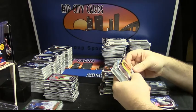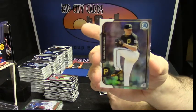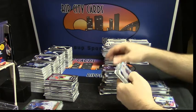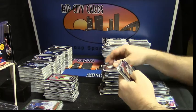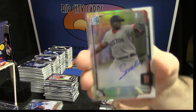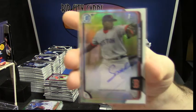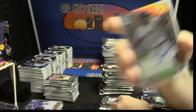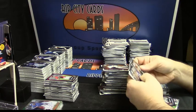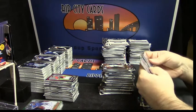Glass now, Mini Pirates, Mark Melancon, 191-499, refractor for the Pirates. And Gordon. Boston Red Sox. His name, Simon Mercedes, 208-499, refractor auto. Nick Williams updates Rangers. We got five autos. 1, 2, 3, 4, 5 autos.